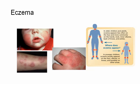And these are just pictures of eczema. In older children and adults, eczema appears less often on the face and more commonly on the hands, neck, inner elbows, back of knees, and ankles. In younger children, eczema usually appears on the face, elbows, knees, and possibly other areas. So you see the little baby with his eczema on his face. And also, if people are older and they have eczema, you should ask them, a lot of times they had asthma as children.